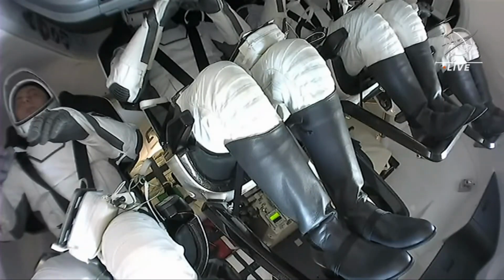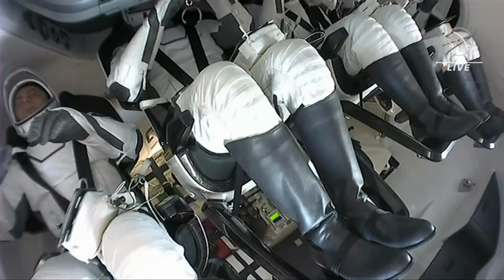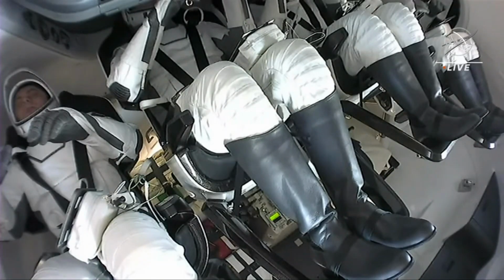We've got about 5 more minutes remaining in this preparation phase for that claw separation command. As you can see, the crew continue to monitor progress using the touchscreen above their head, as well as the tablets that they have strapped to their legs.